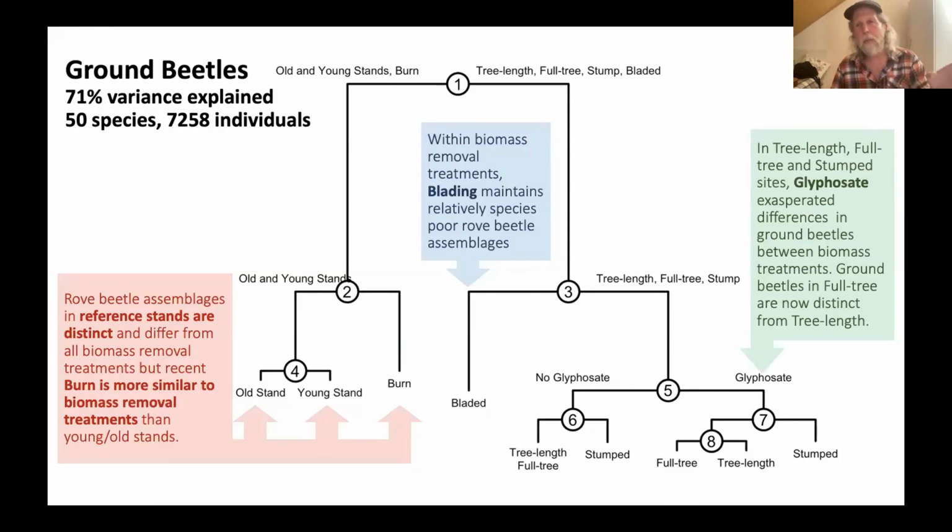The ground beetle composition differs amongst all the three reference stands. And an important thing is that these are all very different from everything else we see in the biomass plots. So what this is telling us is the biomass plots are essentially falling outside the range of natural, or the range of the reference conditions that we're seeing. And we're not seeing much recovery in terms of the ground beetles in 7 years.